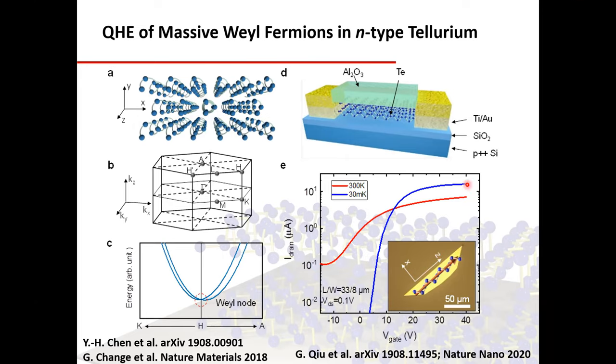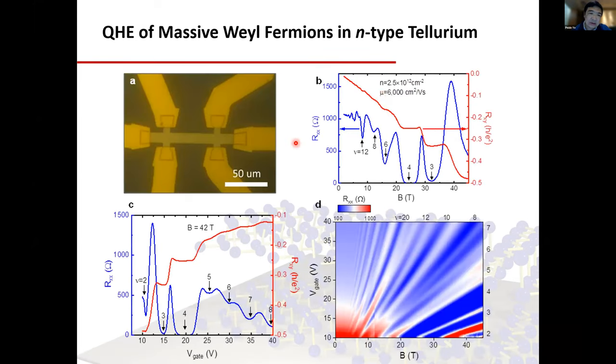So by doping, this is the N type: with positive bias the device is on, and negative bias turns it off. So the Fermi level is now in the conducting band by the ALD. Once you get that, the mobility is still high, not super high compared to graphene or gallium arsenide in the older days, but about 6,000 at low temperature. So you can already resolve a lot of quantum transport features.